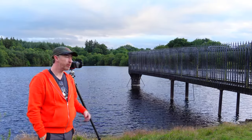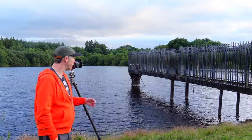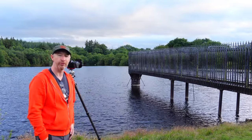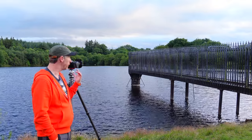Just reviewing the shots there now on the back of the camera, and I got up as far as a 2.5 minute exposure. Now the sun is behind clouds, so it is quite flat. I've got my 10 stop on, I've got my 0.9 ND grad, and I also have my polarizer on, so it's taken me a long time to capture enough light within the sensor.